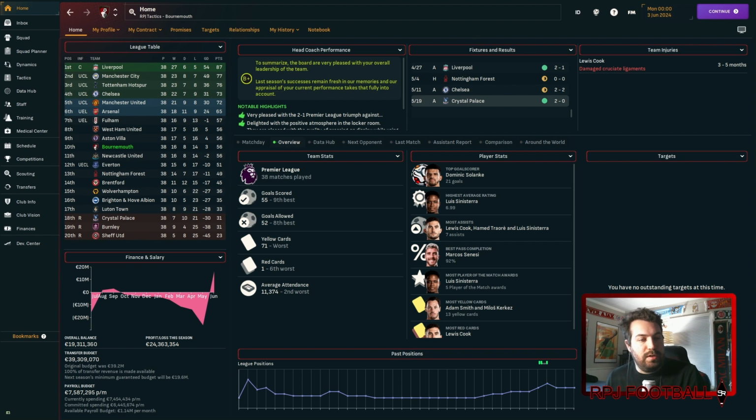Not the most incredible finish, but not the worst finish. We had 55 goals, 52 assists on the season. 52 allowed, 55 scored on the season. Dominic Solanke, top scorer. Sinistera, 6.99. Lewis, Cook, Traore, and Sinistera all had 7 assists.